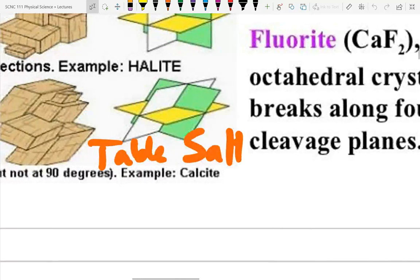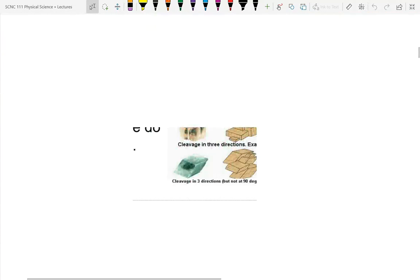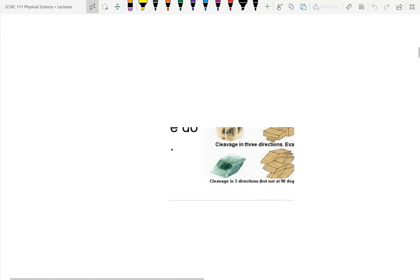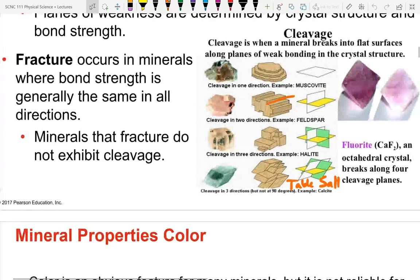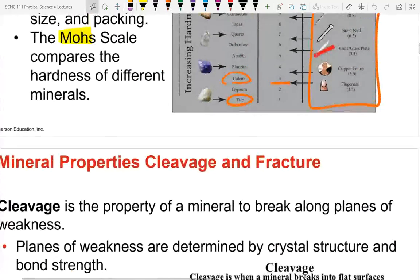I thought it had pictures over there, but the only picture it has is that one. So you can tell some clear differences in looking at a crystal based on the cleavage planes. And you see the fluorite here, it's an octahedral crystal that breaks on 4 cleavage planes, so it's more cool still. The diamond shapes they make are based on the cleavage planes of the diamond. So you get very complicated patterns.